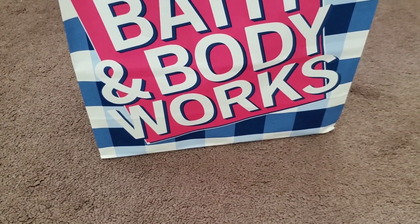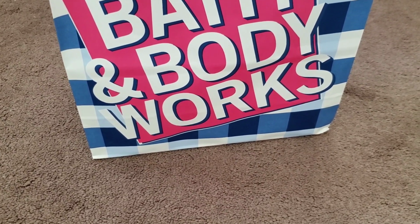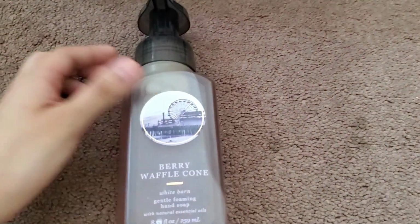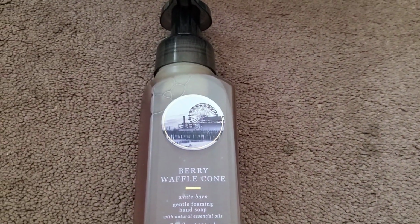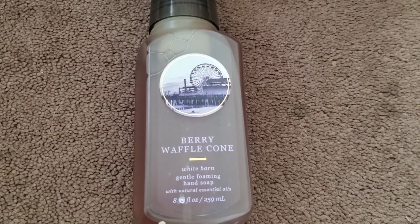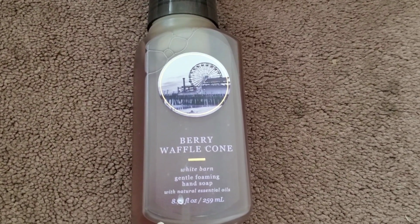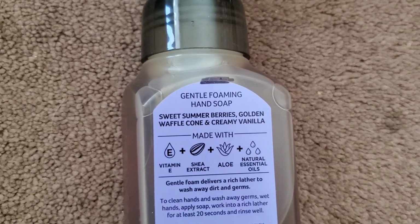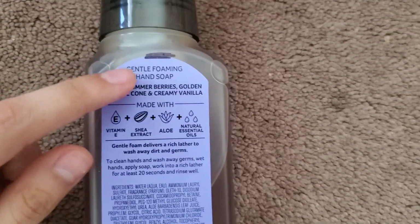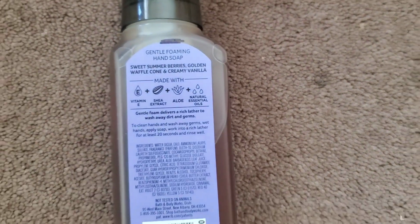Since we finished up watermelon lemonade and pink apple punch, I decided to include another soap. This is berry waffle cone, and I got it for 75% off last SAS during the winter 2021 to 2022 sale. The scent notes are sweet summer berries, golden waffle cone, and creamy vanilla. The soap fill line is right there, and we just started this today.